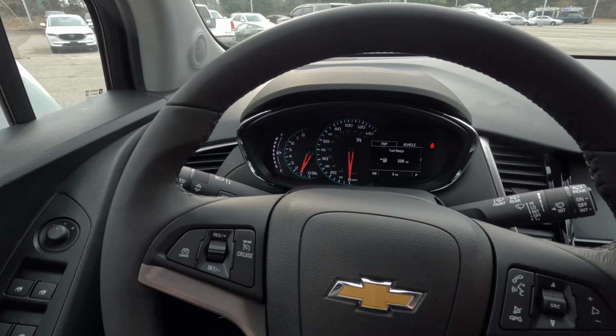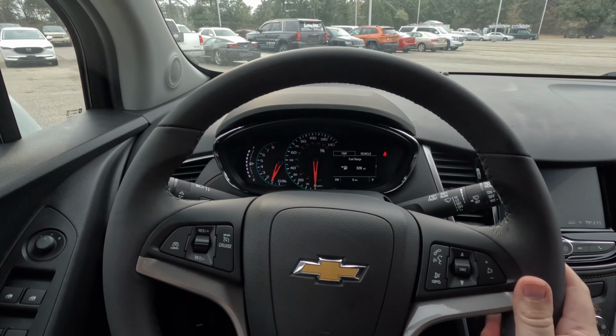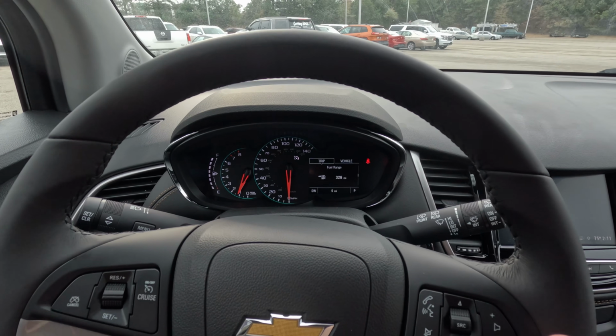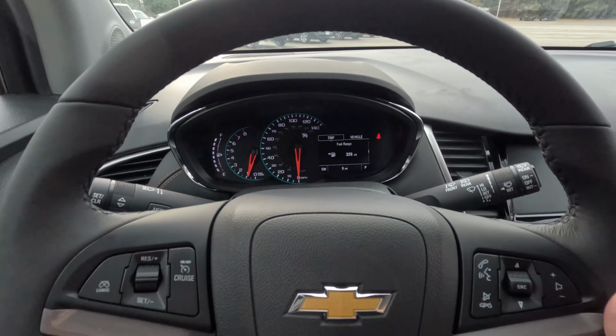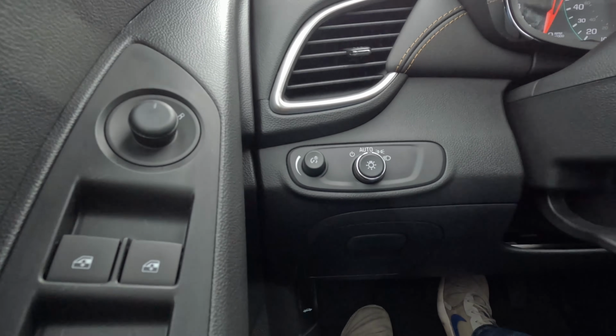This one's only got 9 miles on it. So again, if you want a little steal of a vehicle, this may be a 2022 here in 2023. And I'm just saying, 9 miles on the clock. No one's really driven this, including myself. Just giving you a quick tour of it today.